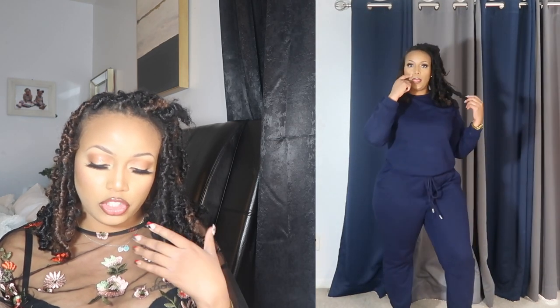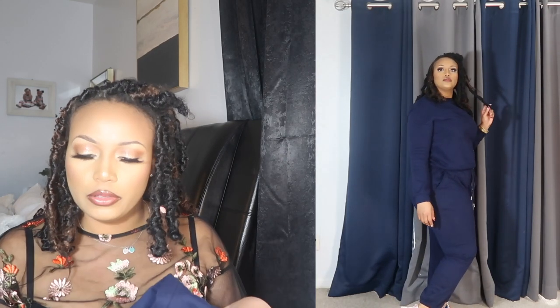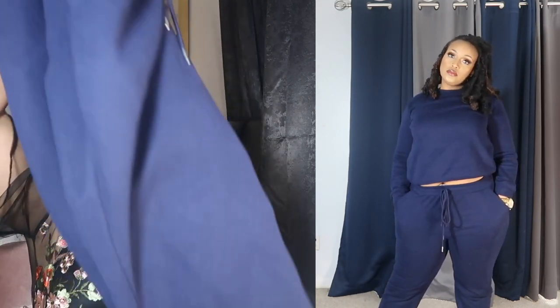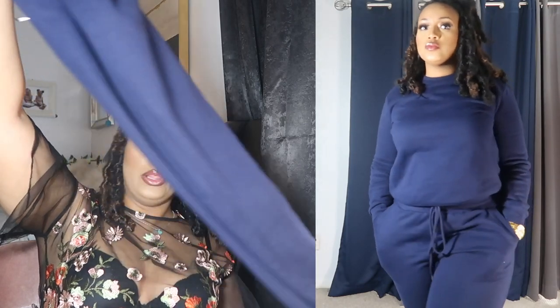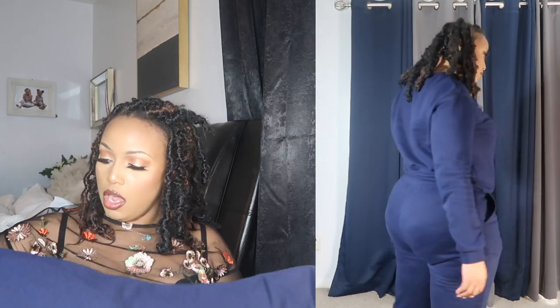This is the Shein Solid Pullover and Drawstring Jogger Set. This is $30. If you shop on Shein, you would know that they always have little discount deals for people to utilize. So, go ahead, check them out. These are just some blue joggers. These are really cute. I got this in a size large. They get the job done.